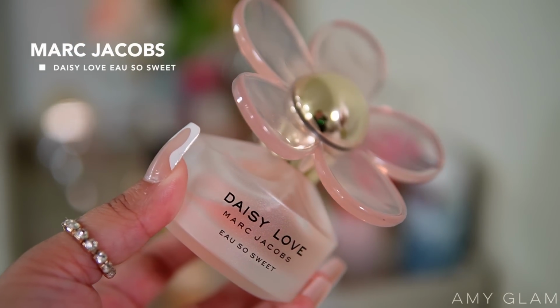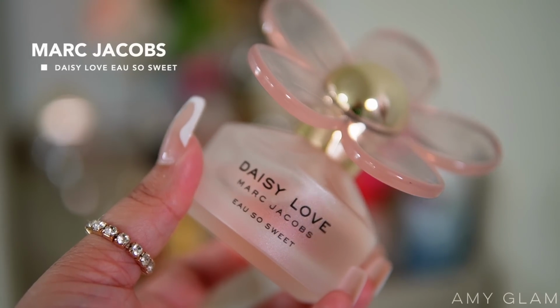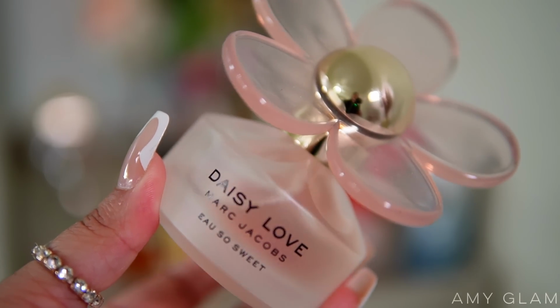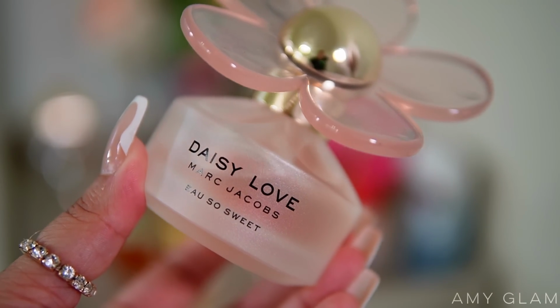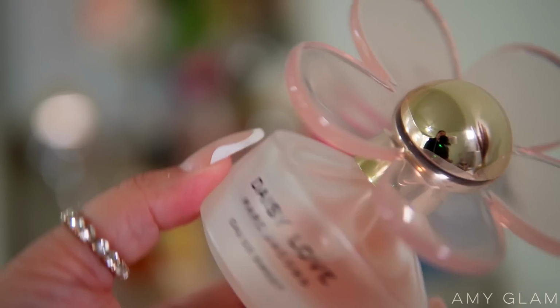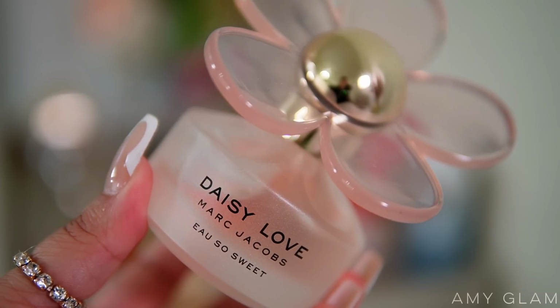I went on Fragrantica last night to look up reviews on Beyond Romance. I just love to read reviews of the fragrance that I'm currently wearing that day, and I did see that this was compared to that, so I want to spray them side by side to see if they really are very similar, because I can just keep this one and finish this one up before I buy Beyond Romance again. But yeah, this one's just very sweet, flirty, really nice fragrance.